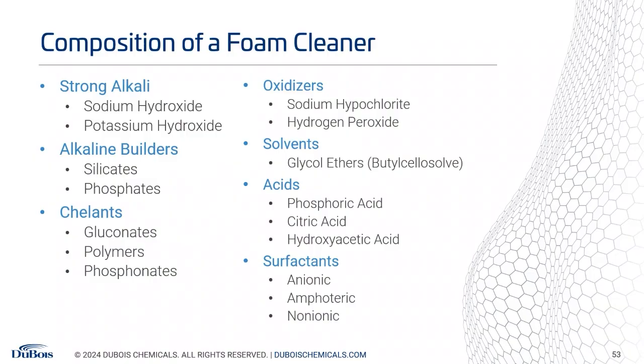Oxidizers, very good at peptizing proteins and removing soils, with the workhorse being sodium hypochlorite, but you also find hydrogen peroxide based products. And then solvents. Typically the solvents used in foam cleaners are not heavy hydrocarbon solvents. They're aqueous compatible solvents, things that will help to emulsify the greases and oils that you encounter in the food plants.